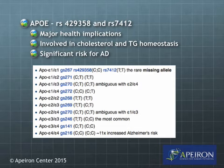ApoE is a big one for many people. In fact, in 23andMe, you have to check off that you're comfortable going ahead and looking at the results of the genetics that you have for this, because there are major health implications. I mean, you're talking about 12 times the standard risk for Alzheimer's disease if you have ApoE4 genotype. But you need to have both genetic SNPs coded in order to find out what exact genotype you have, as you can see from this chart here.